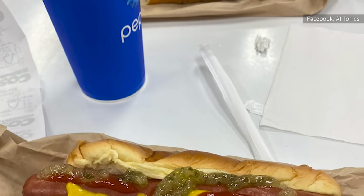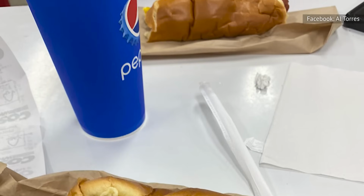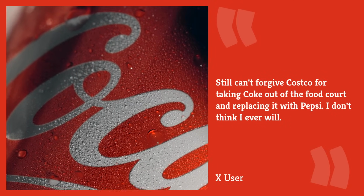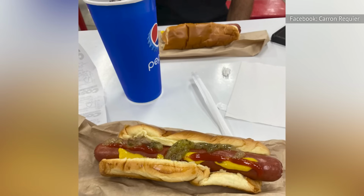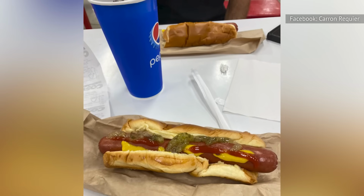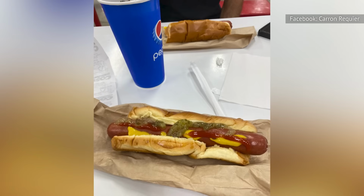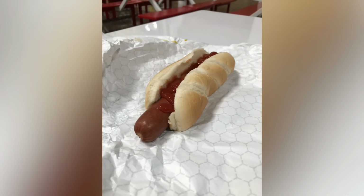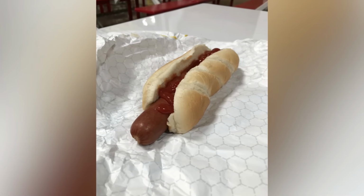But this didn't stop diehard Coca-Cola enthusiasts from taking up arms on social media, with one Twitter user writing, "Still can't forgive Costco for taking Coke out of the food court and replacing it with Pepsi. I don't think I ever will." At the end of the day, the issue probably didn't deter many customers from ordering the hot dog and drink combo. After all, it's still a great deal, even if you throw your beverage cup right in the trash. But again, it is warranted for the fee-paying Costco members to be outraged when they can no longer guzzle their soft drink of choice while they shop in the warehouse.